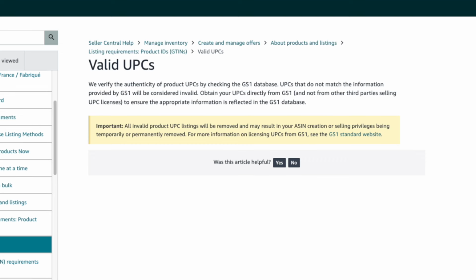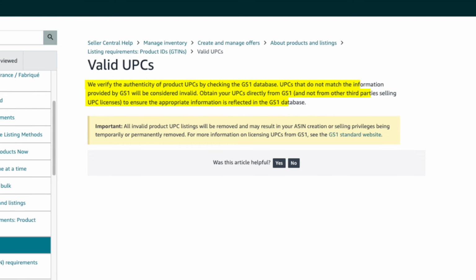Okay, so if you're doing private label and you need to buy a UPC barcode, where do you buy it from? Now, pay close attention here because if you don't follow this guideline, you're putting your account at risk. If we take a look at the barcode policy on Amazon, we can see that it says here, we verify the authenticity of product UPCs by checking the GS1 database.